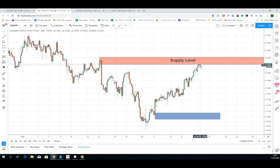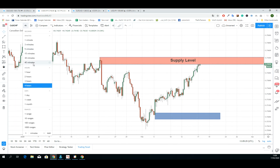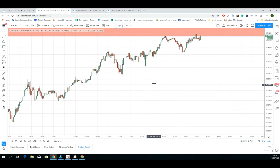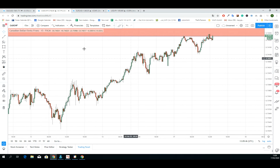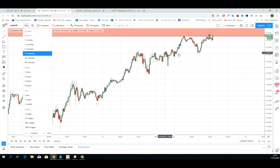Even now it's a great level, but since it's not the first touch, let's take a closer look at the 15-minute chart. We can see that the price touched here, then this is the first reaction. Now the price got back again to this last high, so it's not exactly the first touch, but still it's not the reaction that I'm expecting from this supply. I think the potential from this supply is much bigger than this little movement here. So there are two possibilities now.